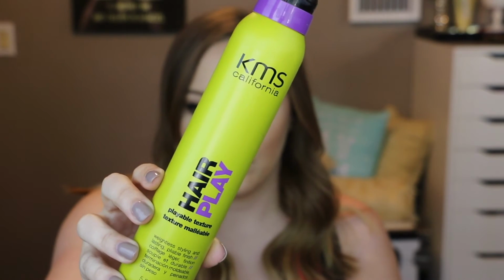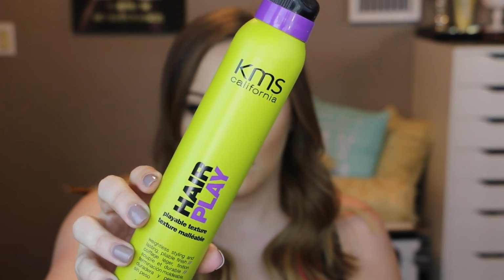So after I'm done teasing and just kind of smoothing that out, I'll go in with a texturizing spray. This is my favorite one from KMS. It's from their Hair Play line and it is their Playable Texture. And I'll just kind of lift my hair up and spray as I drop the hair, and it just gives more volume to the bottom ends of your hair since you didn't tease down there, and just kind of gives you more of a fuller curl look down there, which I really like.